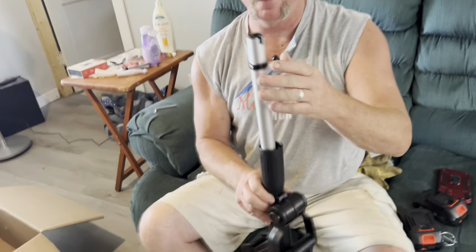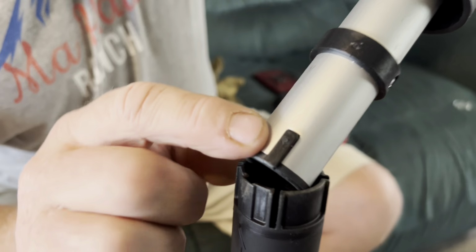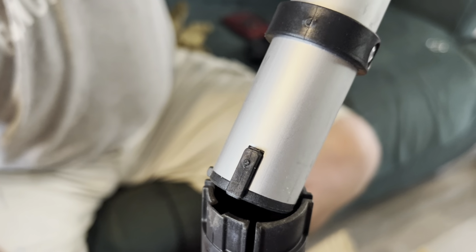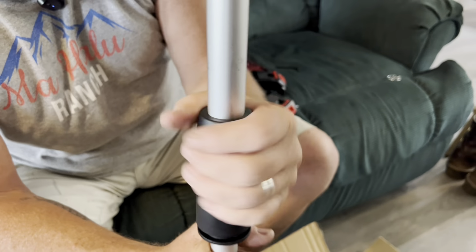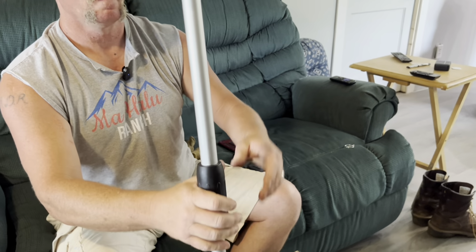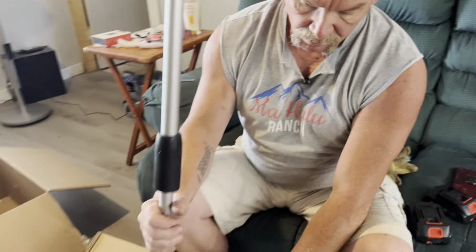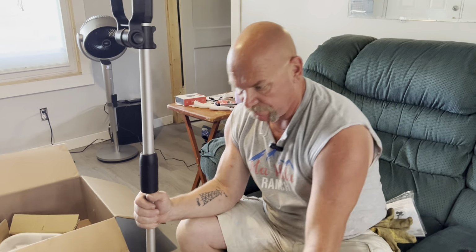All right, now I'm going to take this raised piece right here, and there's a slot for it to go in right there. Turn that up. I'm just going to go right down in there. It slides over, it tightens up. Okay, and they did send us two extra clips for the tines, which is awesome because, as you know, anything that vibrates and rotates, you run the chance of losing pieces.